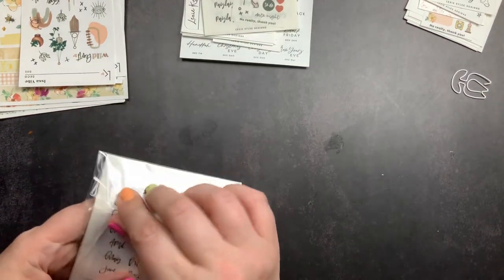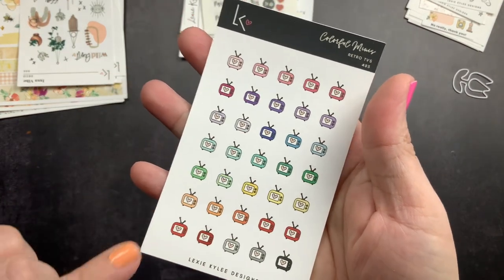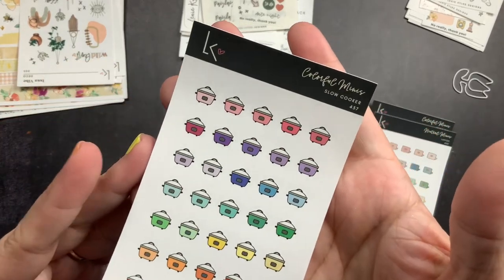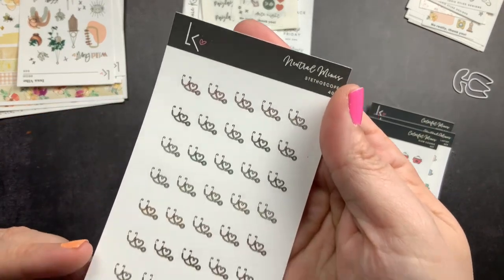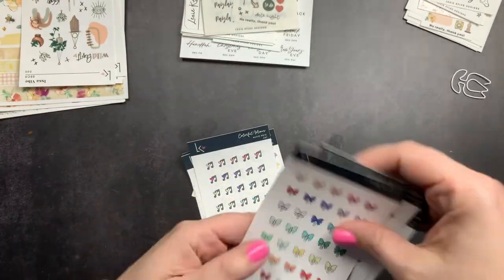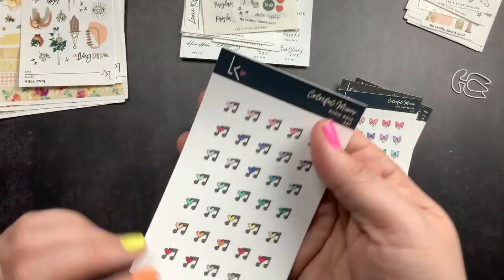And then these are the icons. So I got the TVs. I like actually using these to mark YouTube. And the little laptops. The crock pot or slow cooker, the stethoscope to mark doctor's appointments, and it's drawn in a little heart. So cute. Bow paper clips. I actually have TVs. I like them. I use them a lot, but I don't have these others, and I really like them.